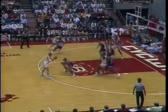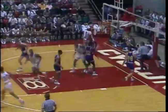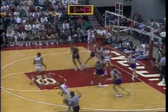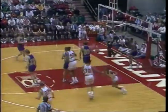Well, they dived for the steal, didn't they? Iowa State goes inside to Robinson. And he left-hands it up and in. 2 minutes to go. Real important right here. You're in the one-on-one situation. They get the pick and get the basket. Terry Woods cuts on the baseline. That's the clock. Jason Reese with his 17th point of the ball game. Woods, nobody picks him up, so he lays it in.